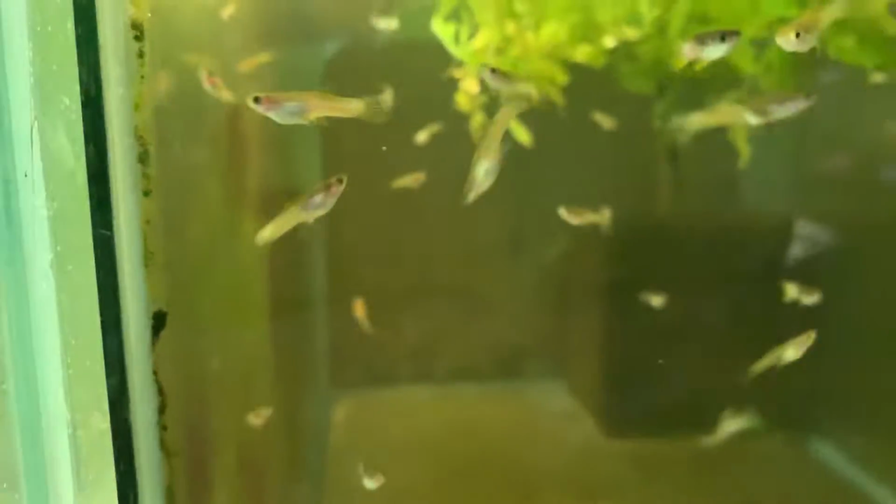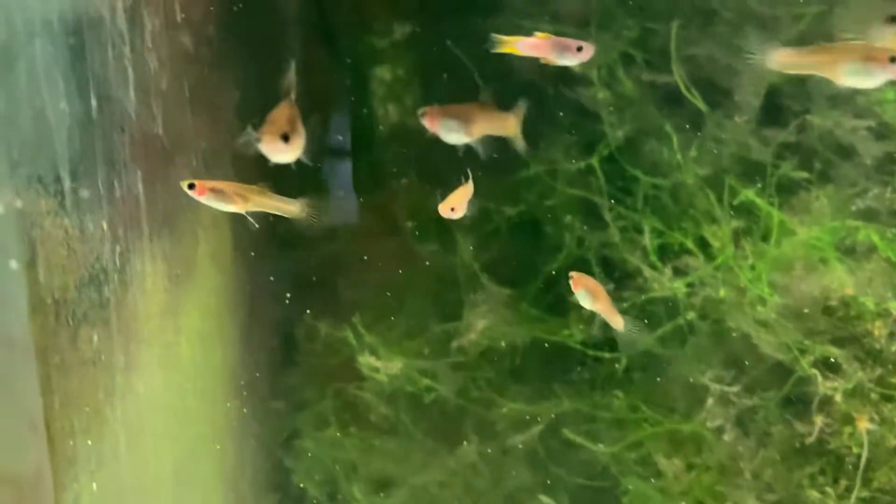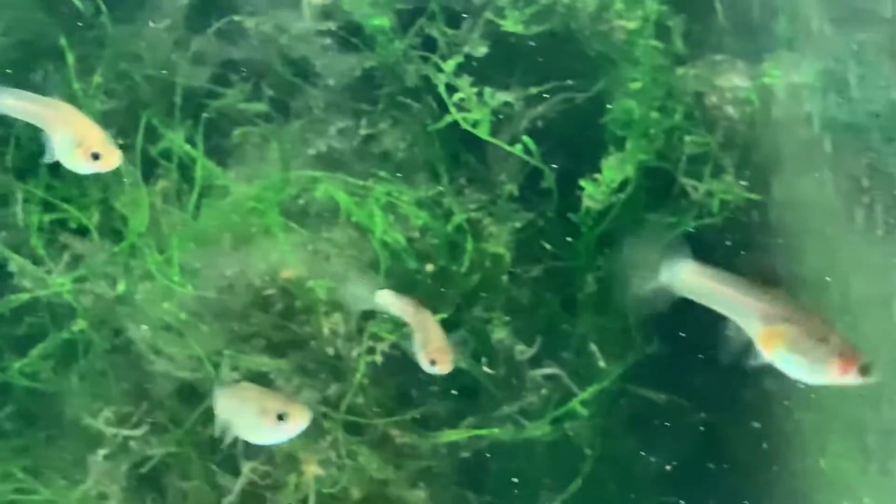And it's hard to get them. There's quite a few in here. So you can see this one's already starting to get the colors of Pingu. The females are kind of drab. They do get a little bit of a bronze coloration, like this one. And you can see there's a little bit of dark blue on the top of the dorsal.